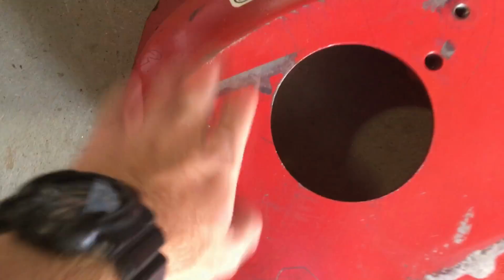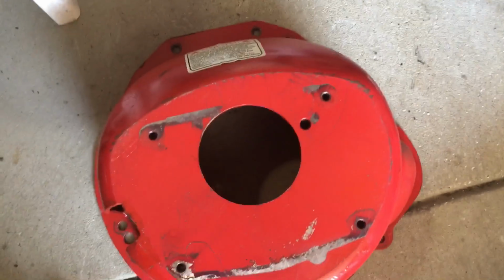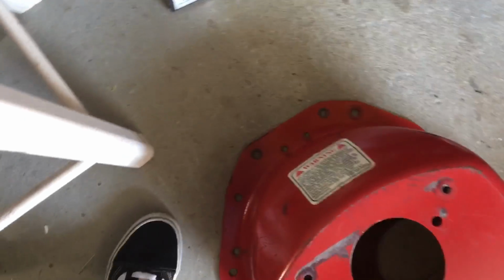And then this will bolt my Tremec. It'll bolt right to the front of the Tremec, right to the back of my motor. This should work pretty good. I don't think I'll have any clearance issues.